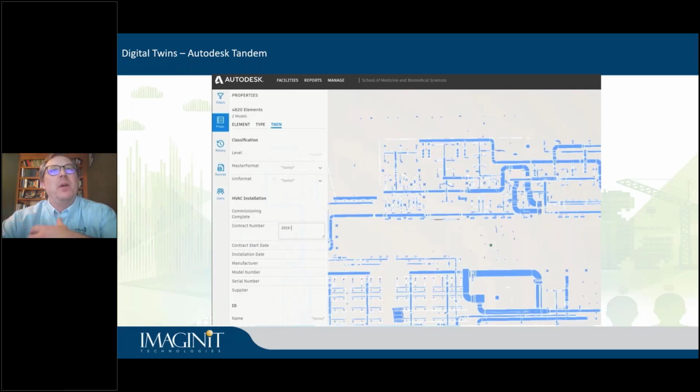You think about what's the first query anyone ever does. It's where is it? That's usually the first query. So the GIS systems have become, this is the first place I look. Okay, where is it? Okay, here it is. Now I'm going into the building. So you start with those macro queries and go down into the micro queries. And usually the macro queries involve some type of GIS system in a campus environment.